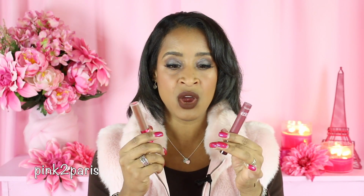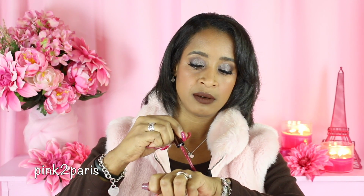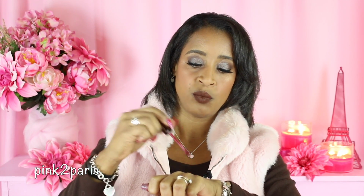And as far as my lips go, I have two here that I picked up when I was in IMATS LA last month. And one is by Galactic, and it is in the color Seductive. Looks like this in the tube, and I'll give you a swatch of it. It is a pretty deep red pink color, and it lasts for days. I mean, not really literally days, but it lasts a long time. It feels really silky and creamy on your lips, and it goes with a lot.